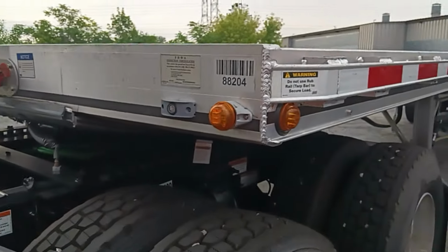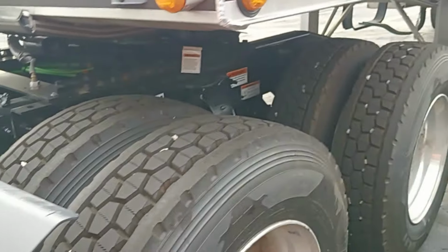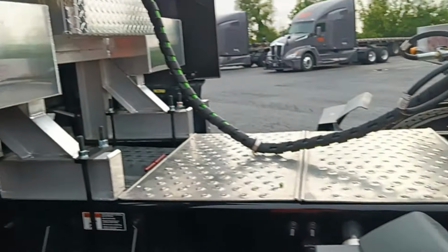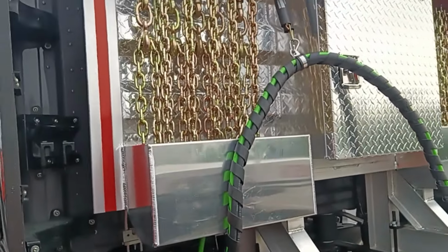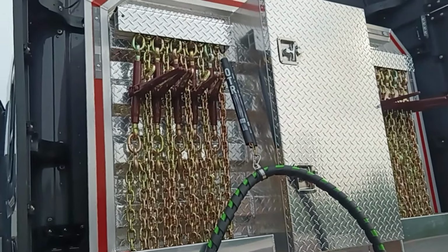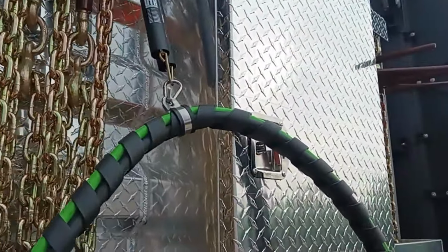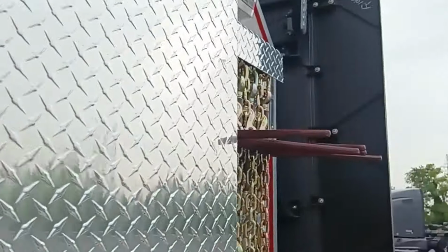I got all virgin tires. I checked those yesterday, the tread depth. I checked the air pressure, all is good. Back here is my chain rack and my headache rack. Everything is brand new. Let me go up here.